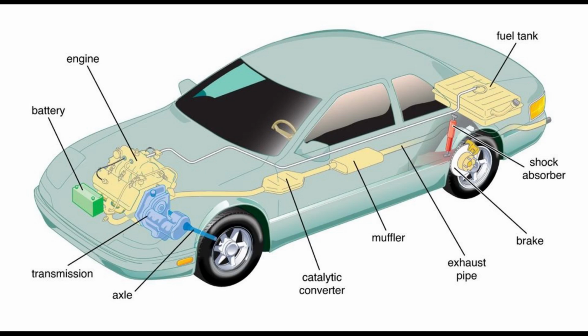The tailpipe is the final link in the exhaust system. It routes the exhaust gases, which have been cleaned up by the catalytic converter, away from the vehicle and into the atmosphere.